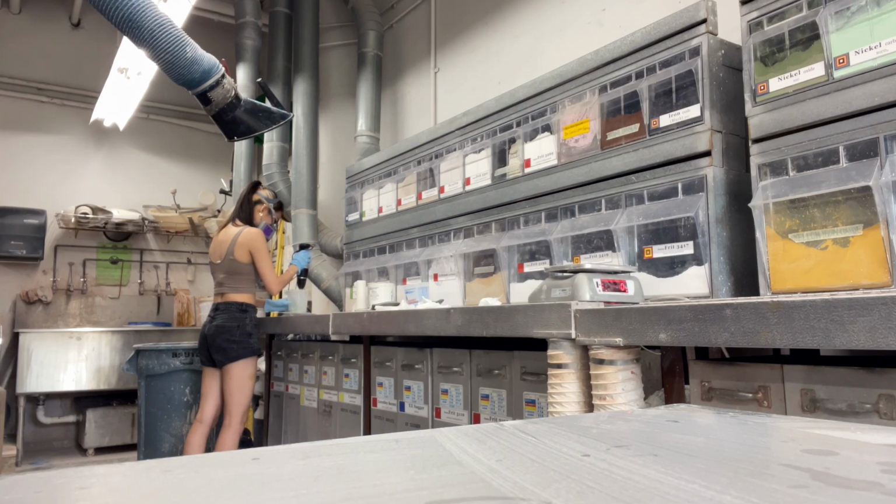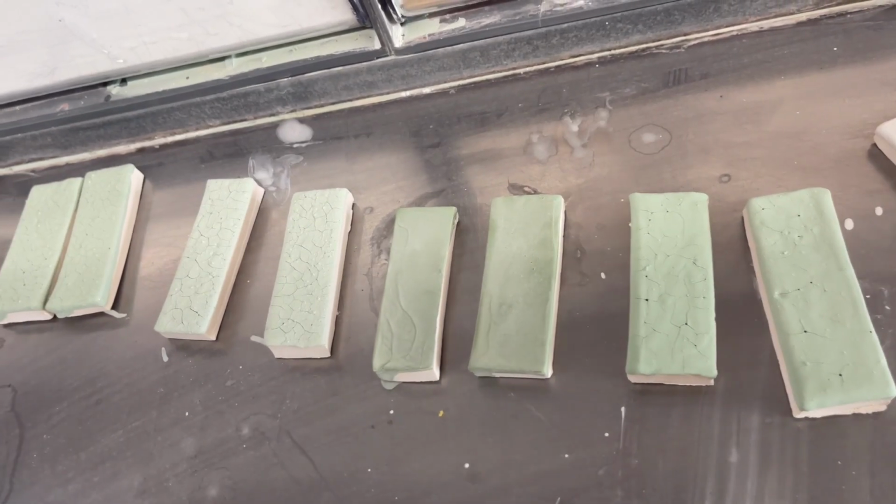Oh my God. But yeah, I didn't emulsion blend these for long enough because I didn't really know. I kind of got a demonstration. This class is all online and I'm learning this through a series of videos. But here's how my glazes came out.